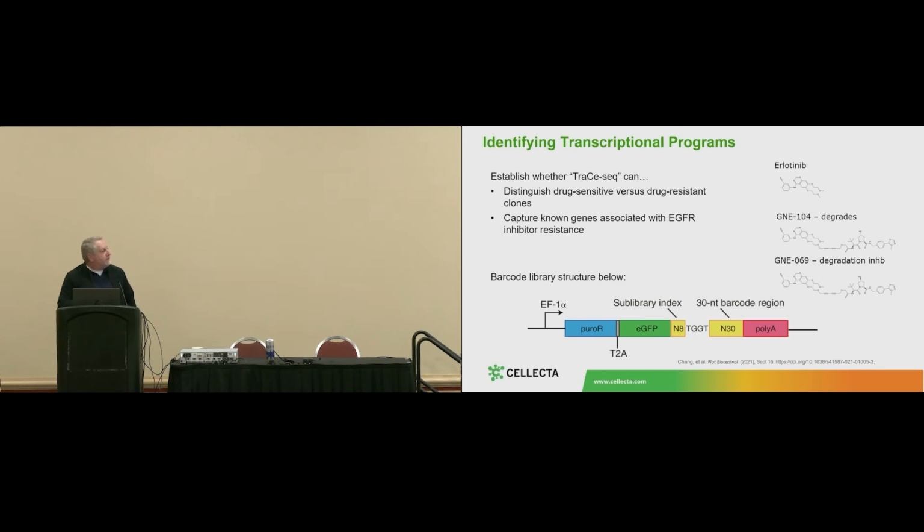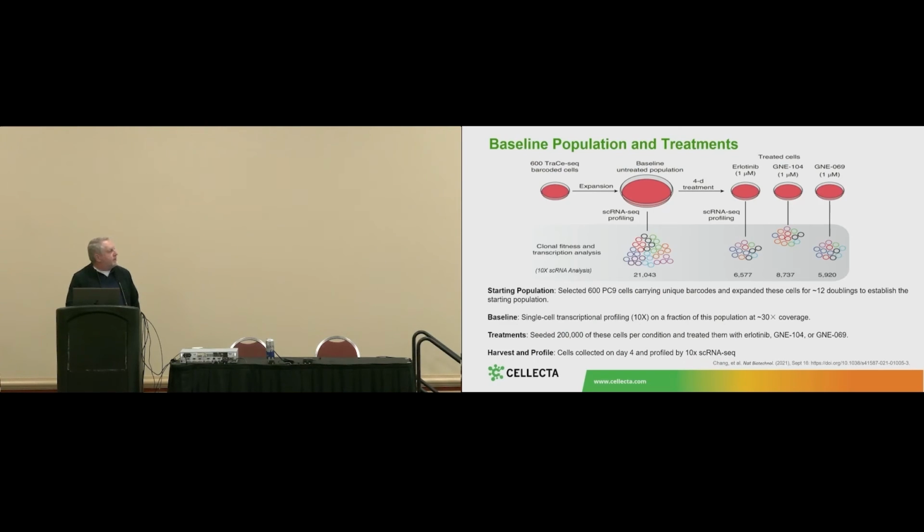This is a little bit different configuration for the barcodes. This is set up at the end of the transcript where the barcode is, and so this is at the 3' end of the transcript where it can be detected if you're using single-cell RNA sequencing. And in this case, Genentech used this approach to look at a couple different analogs of erlotinib. And what they did was introduce one that allows degradation of the tyrosine kinase inhibitor that the erlotinib binds to, and one that inhibits protein degradation of that. So both of them inhibit the tyrosine kinase, but one of them prevents also degradation of that. And they were able to introduce that into the cells.